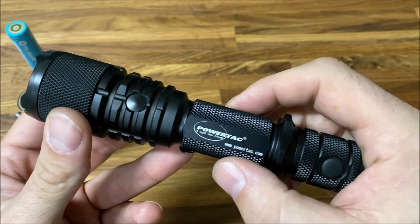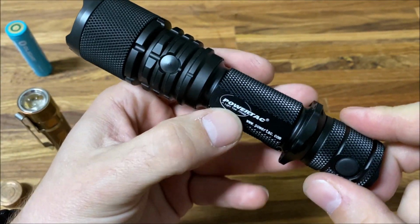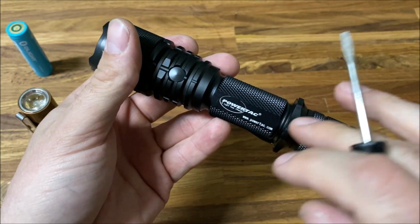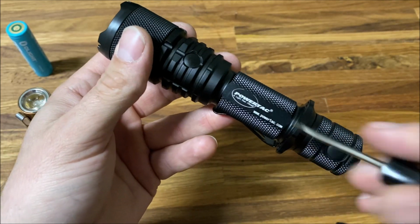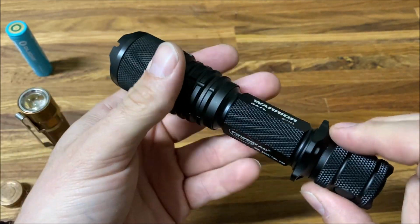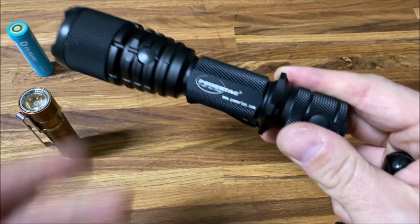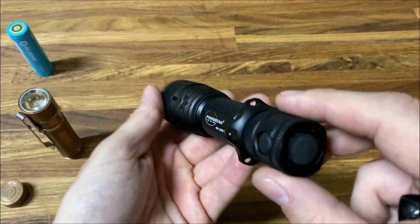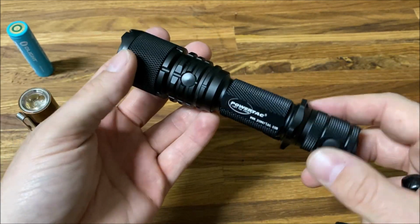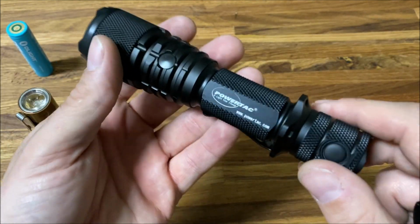Check them out, guys. PowerTac. Now here's the cool thing. I've talked to PowerTac recently, and I've had a lot to say to them about the pros and cons of their flashlights, especially their older flashlights. Part of my motivation in purchasing this light and speaking with the representative is I want to see these guys do more. If they can do this well under $200, or even at $200, what can they do for $300? What can they do for $100? This is what I want.